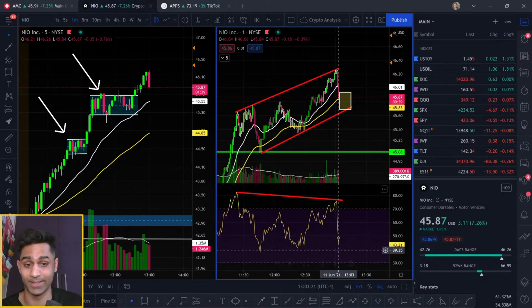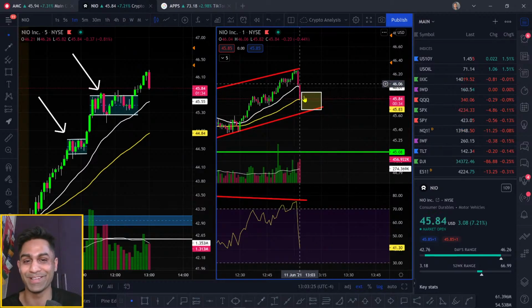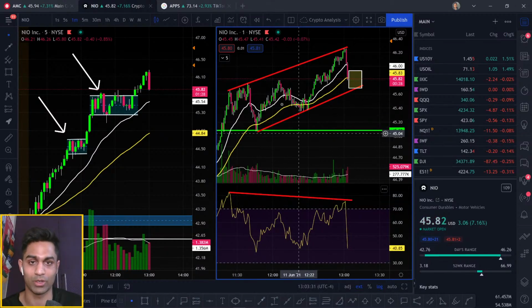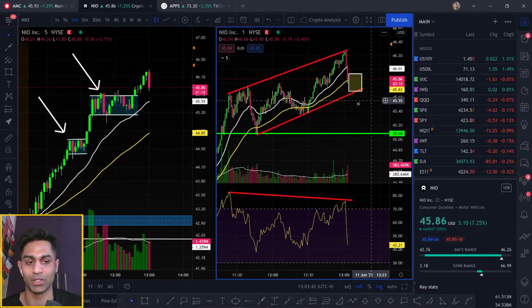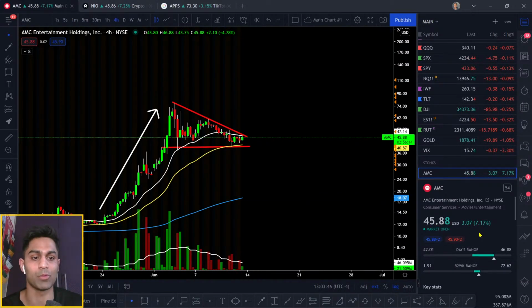So there you go. Look at the relative strength index on the 1 minute chart. Huge pullback. We're almost coming down to these higher lows after the negative divergence that was forming, the lower highs and the higher highs here. On the 2 minute, volume is also picking up a little bit, so we are potentially seeing some profit taking here. Could be. And same with AMC, right? It's now up over 7%, back down to 45.90 levels.